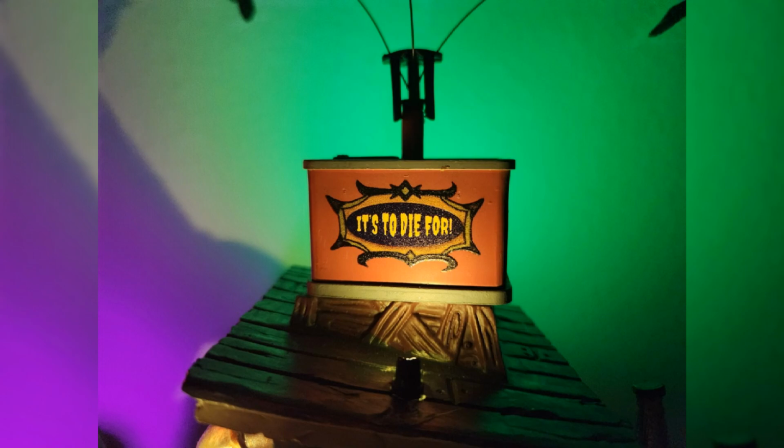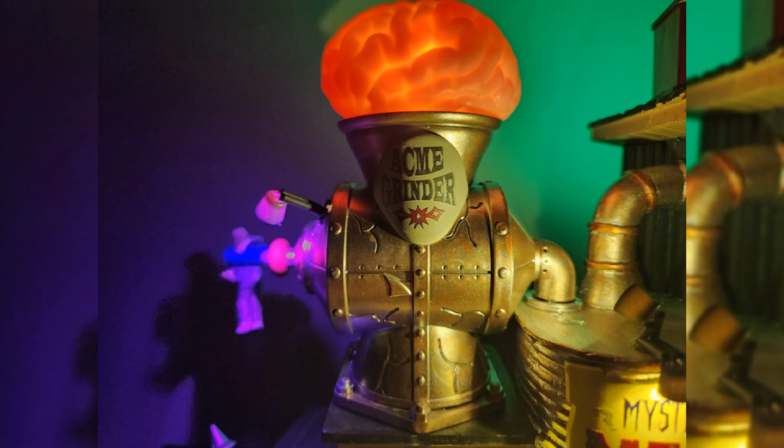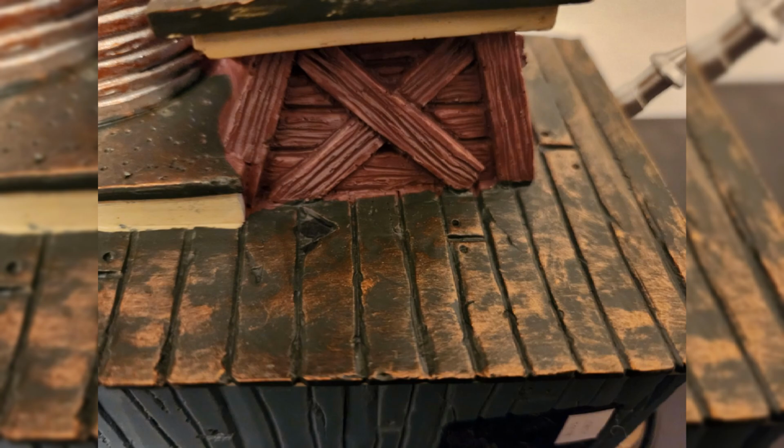You've got the big mystery meat can sign at the front, which, by the way, the can, as well as the meat grinder, they have a very nice finish and paint job on them. They look very metallic, very rustic. So Lemax did a really good job with the paint on those 2 things. And the roof is actually very well detailed, once again having the rusty paint. I think it looks really good in that regard.